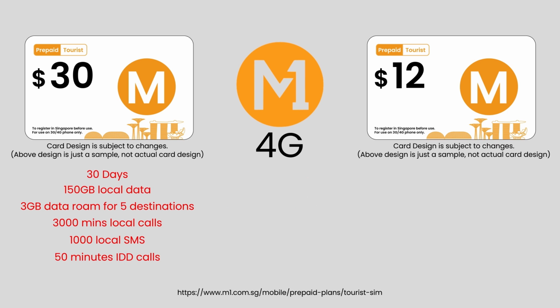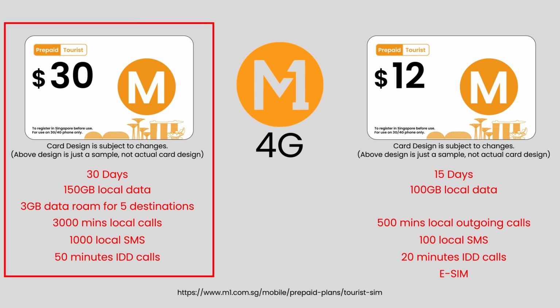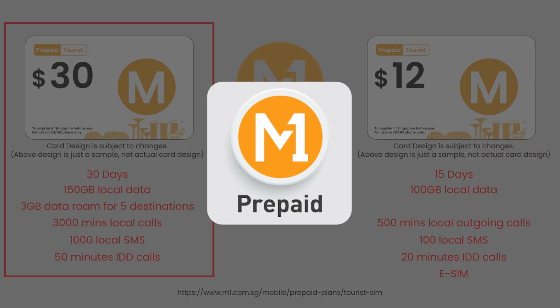As for the $12 plan, it has a 15 days validity and offers 100 gigabytes local data, 500 minutes local calls, 100 local SMS, and 20 minutes international calls. The $12 plan doesn't provide any data roaming plan, and in terms of eSIM, currently only the $12 plan provides that option. In terms of topping up with data, only the $30 option allows you to purchase additional data when it is running low. And you can do it by going to their M1 prepaid app or portal.